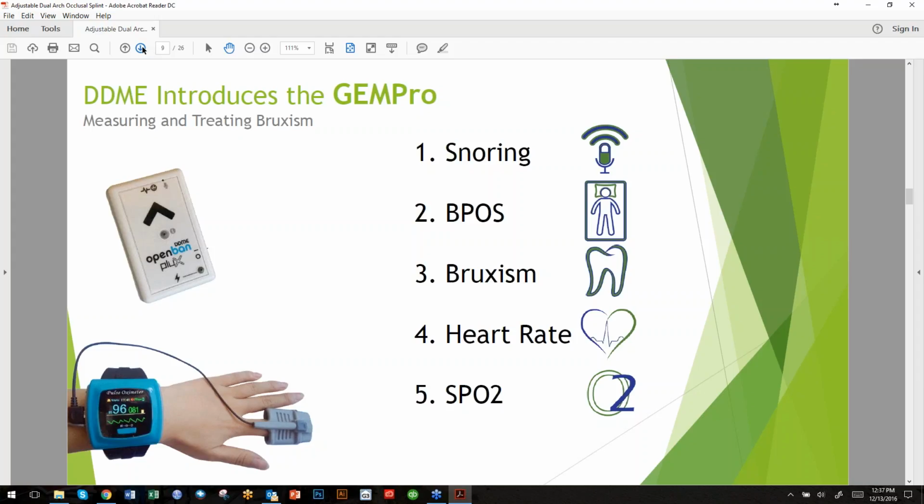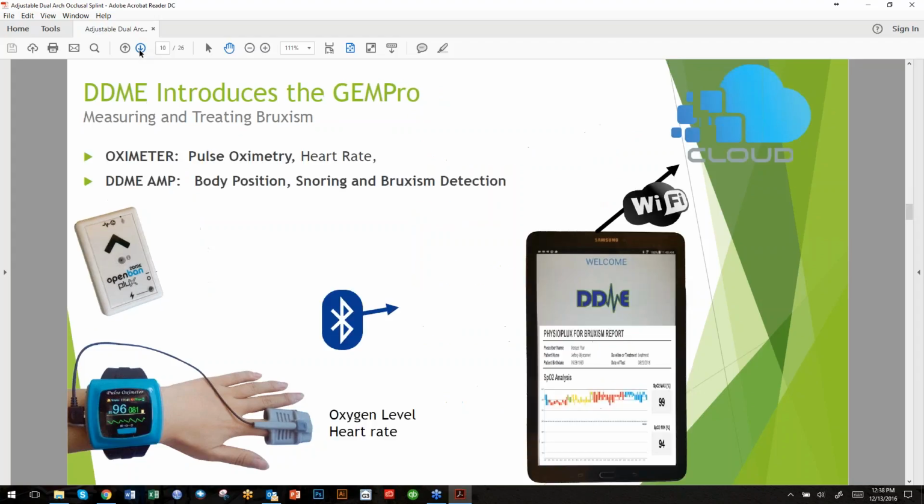We monitor bruxism. We count clenches, we count grinds, we assess the strength of the clenching and grinding, and we provide the report, and we can also tell when these clenches and grinds line up with the oxygen desaturations. We record heart rate. When there's a lot of heart rate variability throughout the night, we know that's highly indicative of some type of airway issue. And then on the oximeter, we also record SpO2, and the number of oxygen desaturations, which we call ODI, Oxygen Desaturation Index. So the oximeter does the last two, heart rate and SpO2, and the DDME amplifier does the first three: snoring, body position, and bruxism. Okay, so that's the sensors.